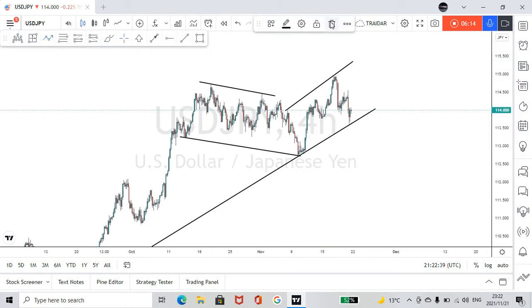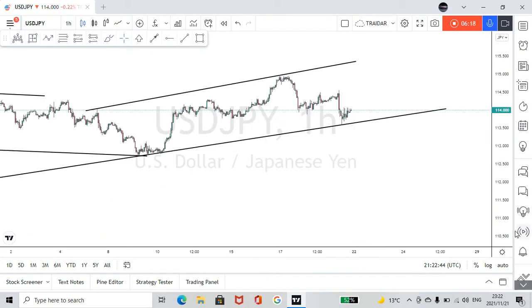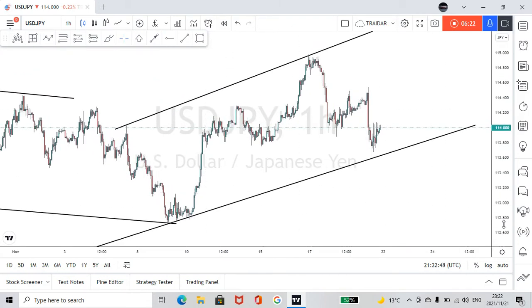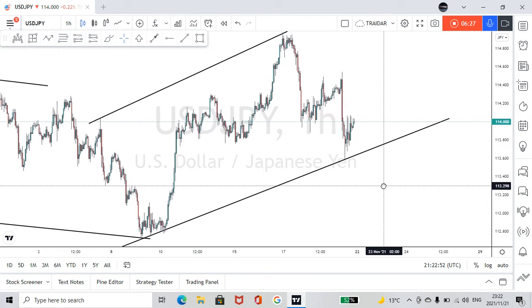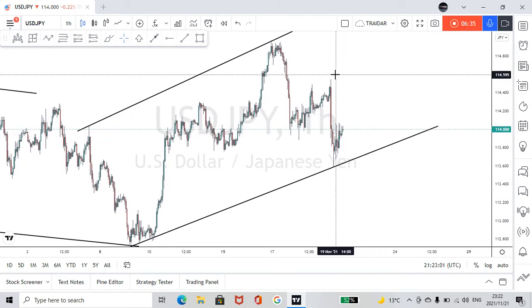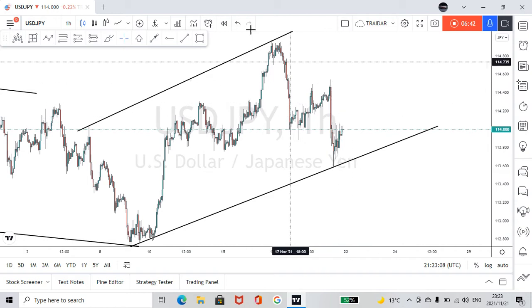Let me go down to a 1 hour time frame and show you guys in detail what will happen next. The market is moving in a nice way, creating higher highs and lower highs. What we are looking to see now is the market pushing all the way up, breaking this lower high here. So let me mark my areas.